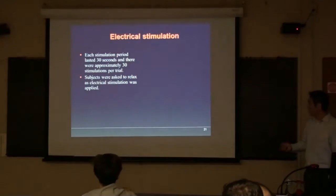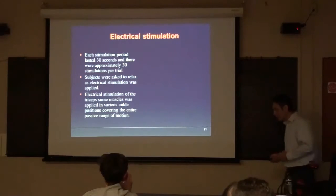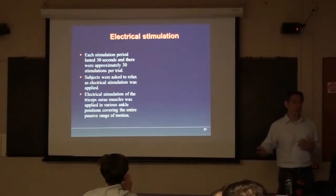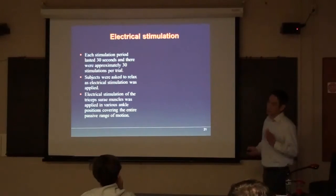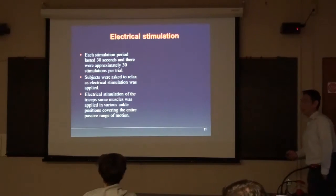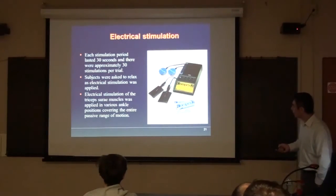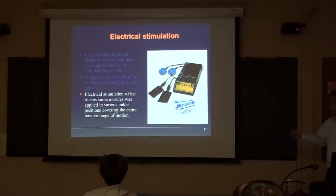Basically, this is what we did. We also applied electrical stimulation to assess the triceps muscle pre and post the treatment. We do the stretching intervention, so we do the baseline and also post the treatment. We compare, and there are two conditions to see if there are any effects. And again, we use a very powerful stimulator, as I showed you earlier. Pretty cool device. It's hard to get.